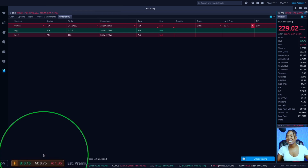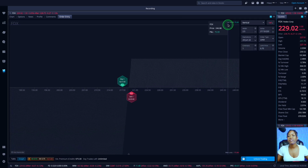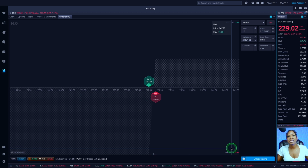The bid and the ask is a little bit wide for this, so you're looking to receive a credit somewhere a little below 0.75. So our maximum profit is $75 and the maximum loss is $175. So it's a little bit of a risk, but anticipating FedEx closing above 17.5.